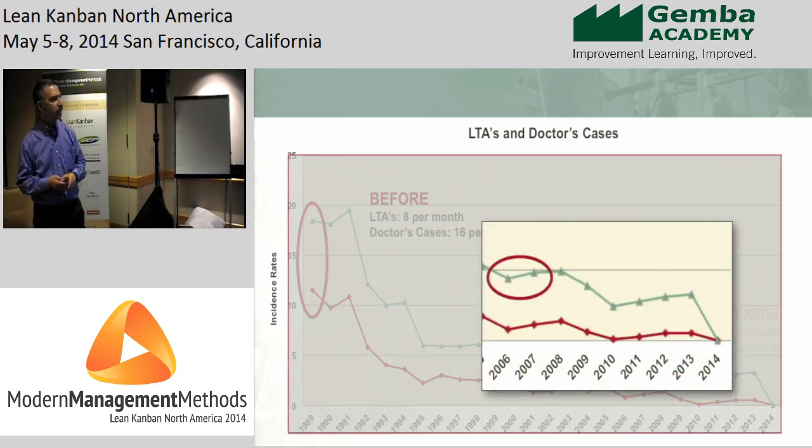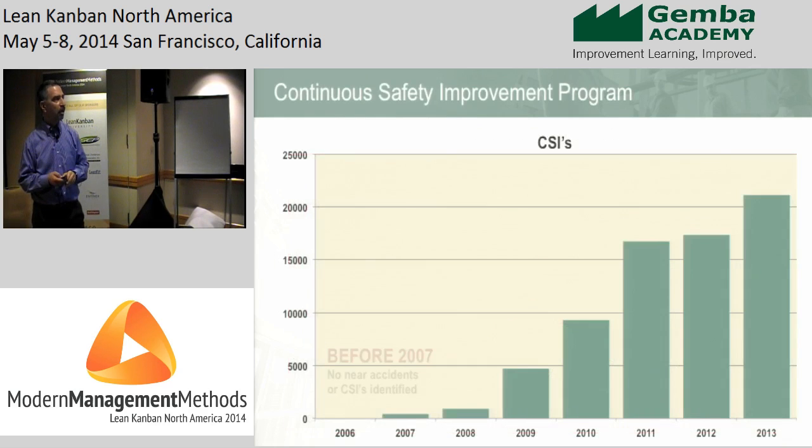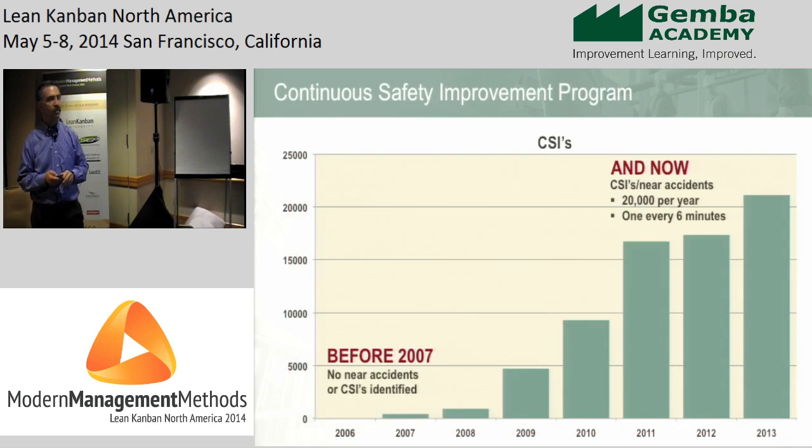So this is a blow up of the data that we had. And again, focusing on this period in the mid-2000s, I want to let you know where we've come before we started thinking about this kata. So we knew that our incident rate was actually starting to increase. We had gone down and we'd plateaued, and then we started to come up again. And so we began what our company calls a continuous safety improvement program.